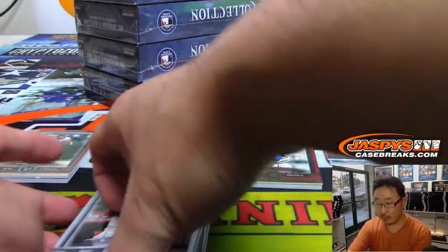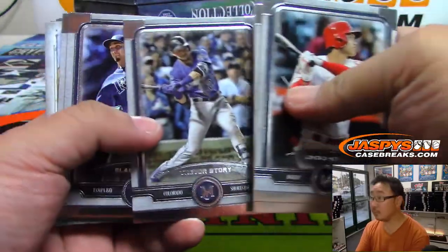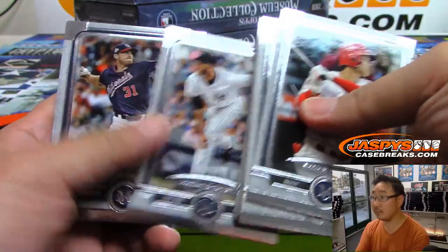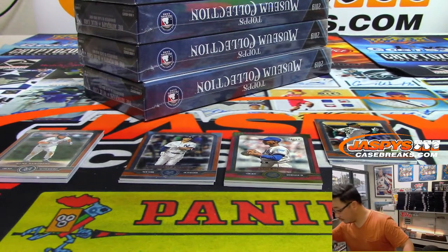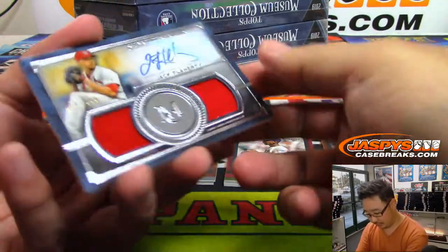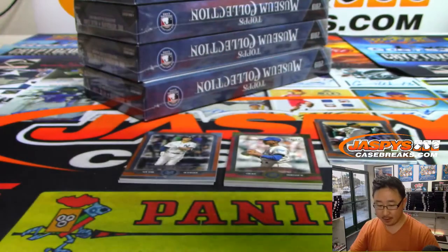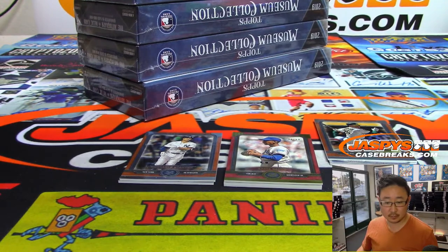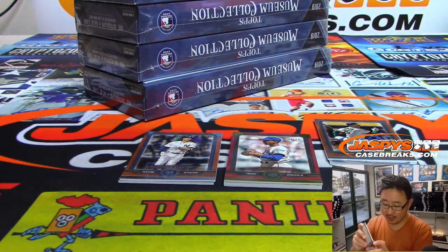Next one. Good luck, everybody. All right, your next set of hits. Dual relic and autograph, Jack Flaherty, 171 out of 299, Cardinals. Oh, this is a number over 100, so that's also part of that randomizer.